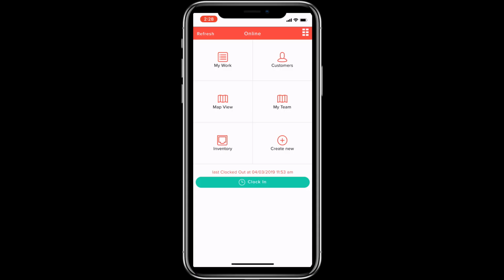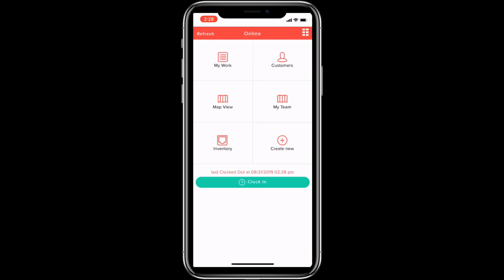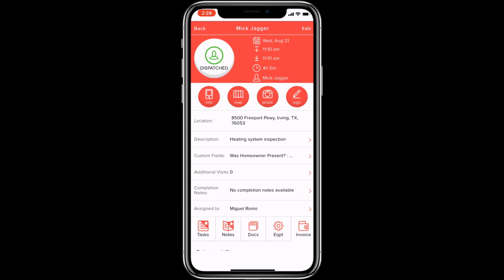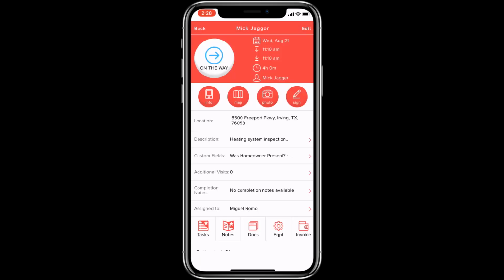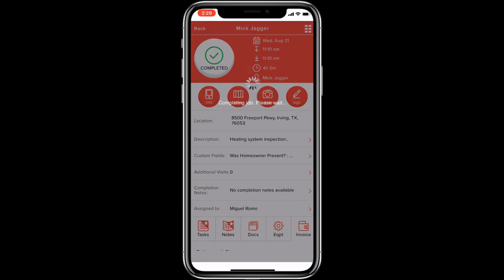From the field worker application, technicians will be able to create jobs and estimates out in the field, clock in and clock out, access their customer list, but most importantly, access their work orders. Once a technician selects a work order, they'll have access to update the status on the job to on the way, which would alert the customer that the technician is en route. They'll update their status to started, which will check them into a job, and once they complete it, they'll update their status to completed, which would clock them out.